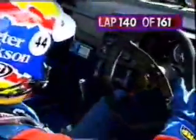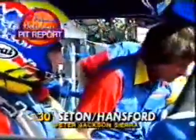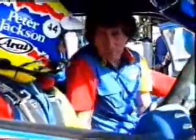Lap number 140 of 161, the Glen Seaton Sierra, was running 8th, in the pits. Engine has been off song since Glenn took over the car from Greg Hansford. They're trying to do some running repairs on the car. And climbing into the car is Glenn's father, Barry. The look of disappointment showing on Glenn's face.